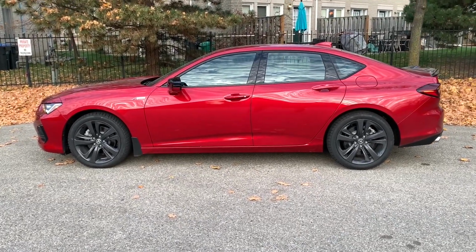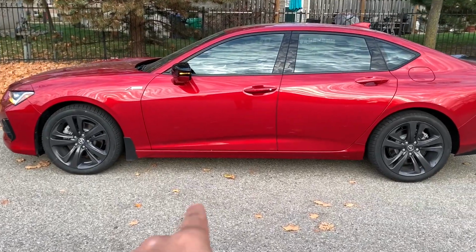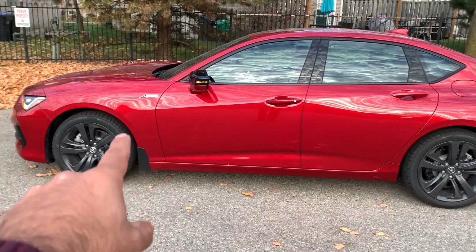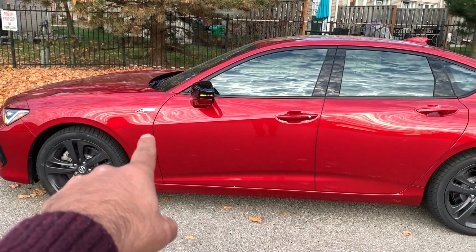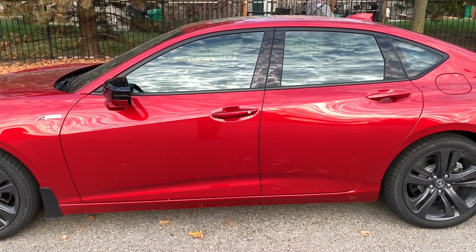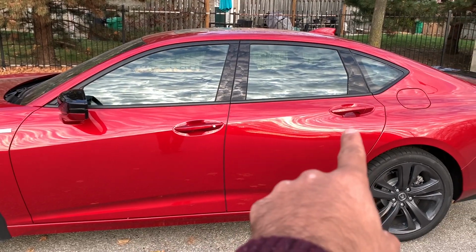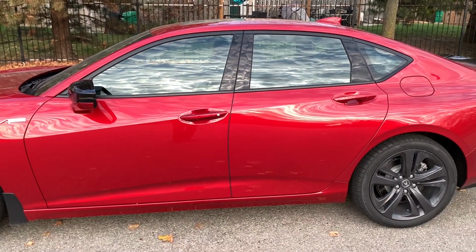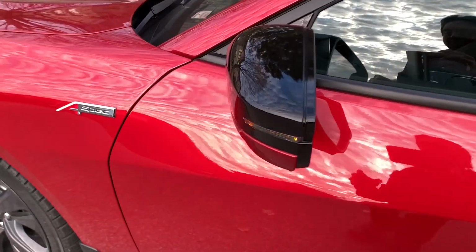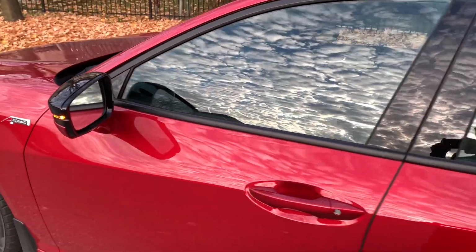Rims, not too bad. From this angle, it looks really, really nice. And you can see that design line at the bottom of the door arcs to the top and then crosses back down. Just behind the wheel, it starts shooting up a little bit. And what I like as far as a design quirk goes, it crosses through the door handle for the front door, and it keeps going up and crosses for the rear door. You get black mirror caps with the A-Spec model, and turn signals integrated into the side mirrors.